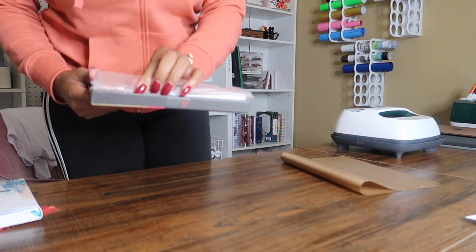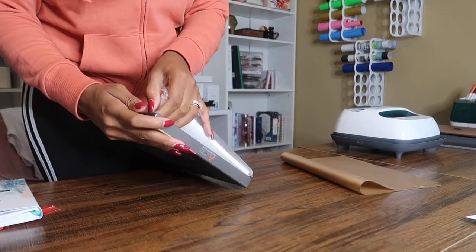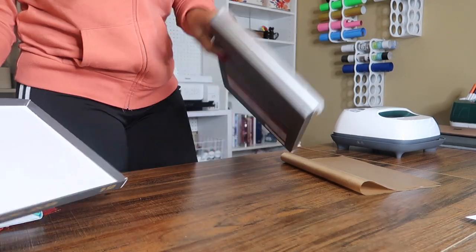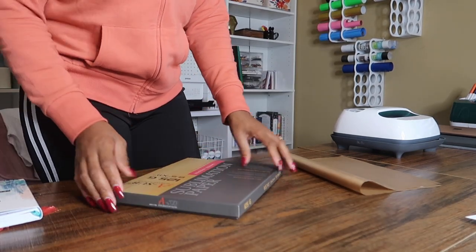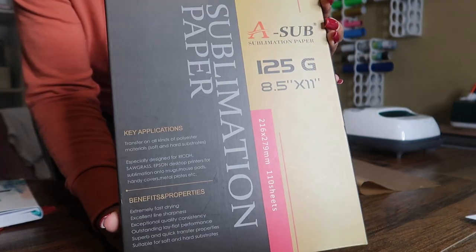Okay, y'all, just finished. I want to show you guys the paper that I use. So I order mine off of Amazon. You get 110 sheets. So this is the brand that I've currently been using.